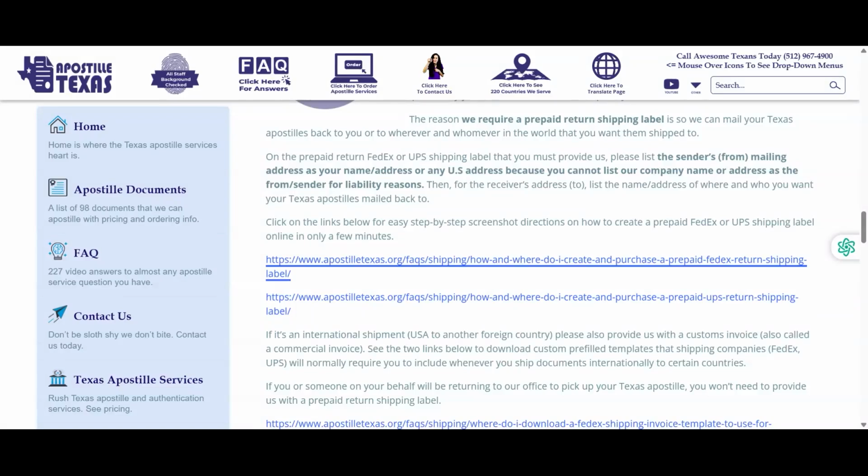You can only get an apostille in Austin from the Secretary of State. You cannot get it done in Houston or Dallas or El Paso or San Antonio or anywhere else. So if you're going to drop off, which we don't recommend, and we're going to go over that in step 3, why, you can drop off a prepaid shipping label as well.